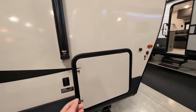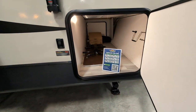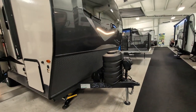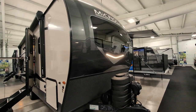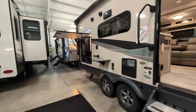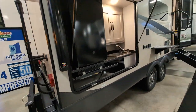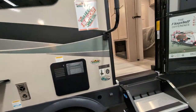Electronic stabilizer jacks. The other one had electronic stabilizer jacks as well, and I totally forgot to mention that. A massive pass-through storage with a table in there. Electronic tongue jack, same on the other one. You've got that molded fiberglass front cap with the automotive grade windshield again on this one as well. I think also, bear with me. Yes, you have a 2-inch hitch on the back of this one. I think you did on the other one as well. I'm not 100% sure. Place to mount a TV here on the outside of the unit.